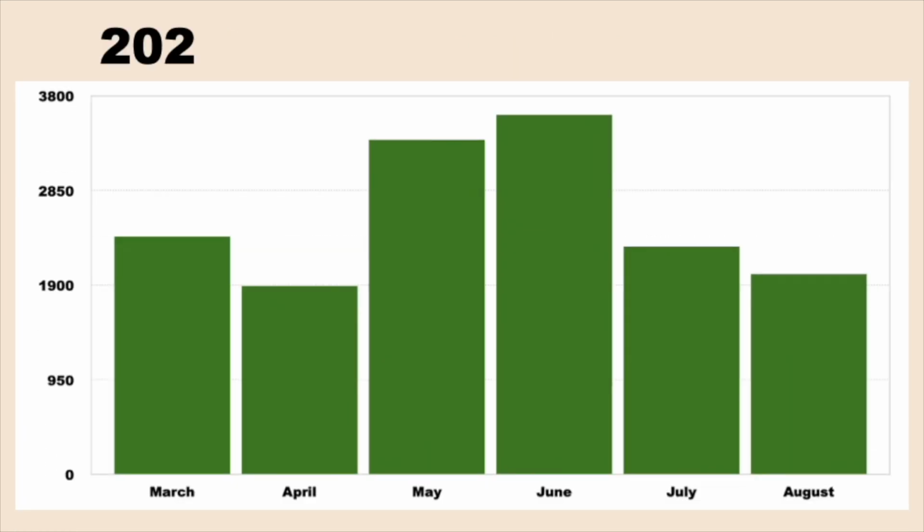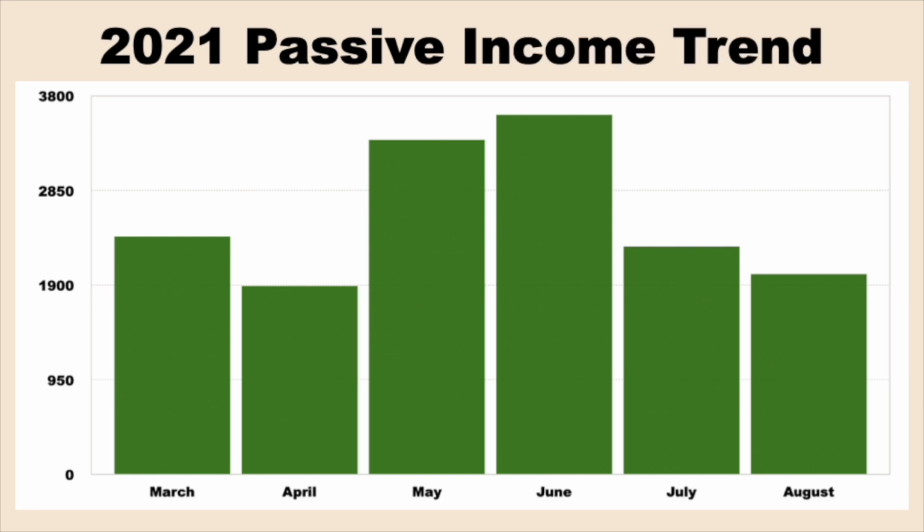So here's our passive income trend report that captures the last 6 months of our passive income. In July, we brought in around $2,288, which is lower than June and August, but still over our monthly goal. We are always trying to hit at least $2,000 a month in passive income for this year. But in August, we hit a 6-month low with just over $2,000 of passive income coming in, but I'm still okay with that.